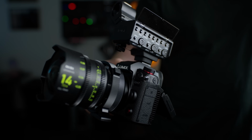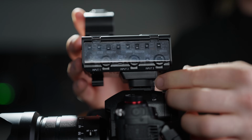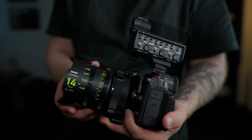To enable 32-bit float audio on the GH7, you will need the brand new XLR unit that mounts on the hot shoe of the camera. This adds 2 XLRs and one 3.5mm jack. It does cost an extra $500.